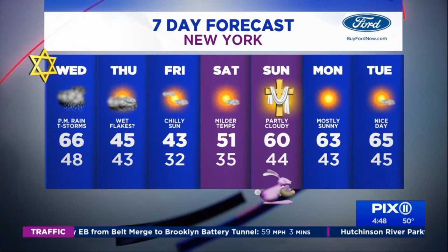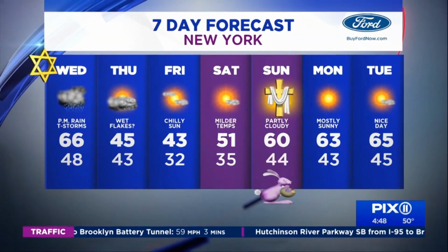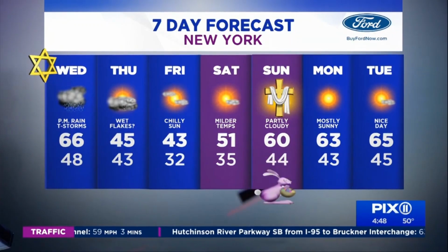Very chilly into Friday with the wind chill. It's going to feel like we're in the 20s and 30s. Let's rebound to Saturday. Milder temperatures here, 51 degrees, and for Easter Sunday, partly cloudy skies with a high of 60. The high pressure system will dominate the next few days.